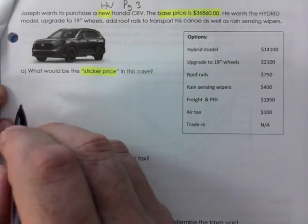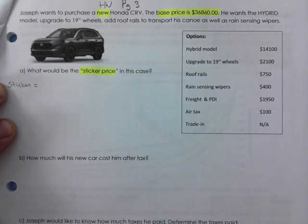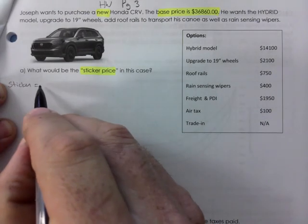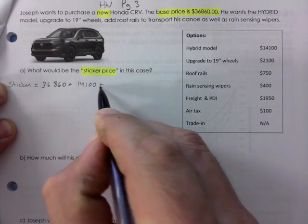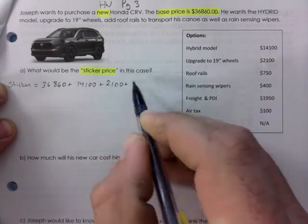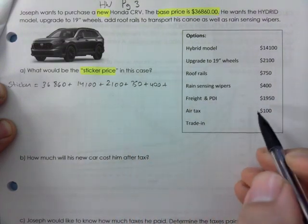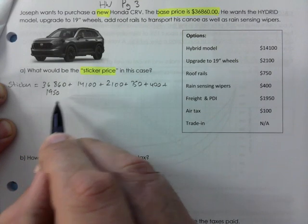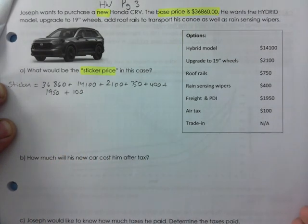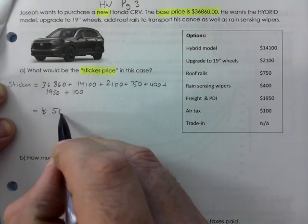I'm not going to necessarily write out the whole formula anymore, but what you need to remember is there are no taxes in the sticker price, okay? Most of you did it, I'm sure. $36,860 plus $14,100, and then just add up all the options that they mentioned: rain sensing wipers, and PDI and freight, which is $19.50. There's no tire tax, so we're just going to ignore that. And so you should be getting $56,260.